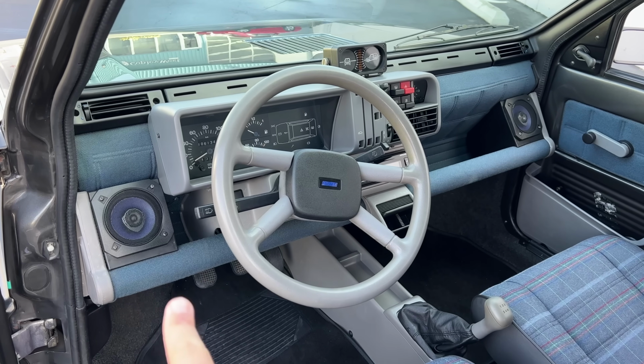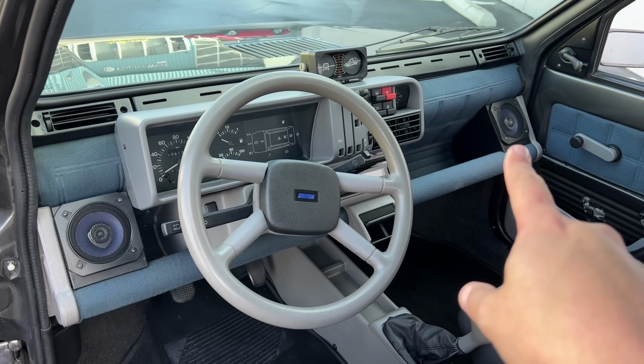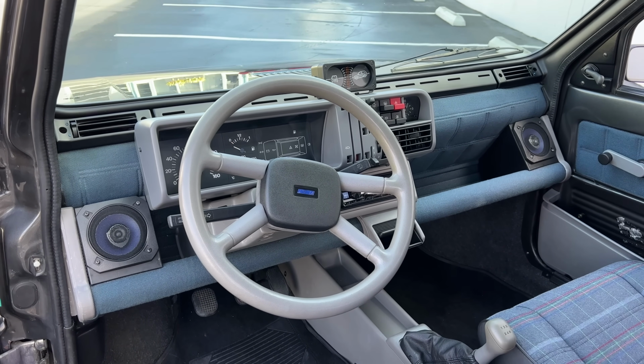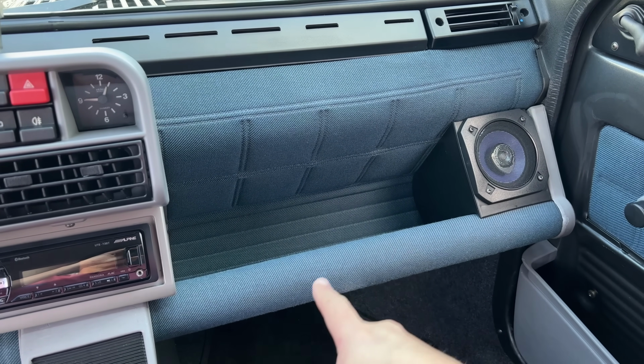Now, where most cars would normally have climate vents on the dashboard, this car has speakers. You can see one over on the left and another one on the right. I'm not sure if these are factory or aftermarket speakers, but they are the only speakers. The Panda came with a 2-speaker stereo system. You didn't exactly get surround sound in this car. But anyway, next to the speaker, over on the passenger side of the dashboard, you can see the glove box, which is actually just a hole. There's no glove box lid.